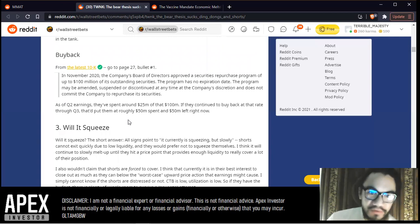Page 27. In November 2020, the company's board of directors approved a securities repurchase program of up to $100 million of its outstanding securities. The program has no expiration date. The program may be amended, suspended, or discontinued at any time at the company's discretion and does not commit the company to repurchase its securities. As of Q2, they've spent 25 of that 100 million.